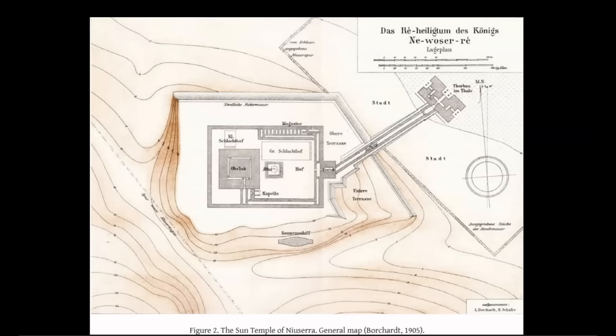The original archaeological explanation for these bowls that was developed by Borchardt with absolutely zero evidence is that they were part of a slaughterhouse for animal sacrifices. And I'll be returning to this in just a moment at the end of the episode.